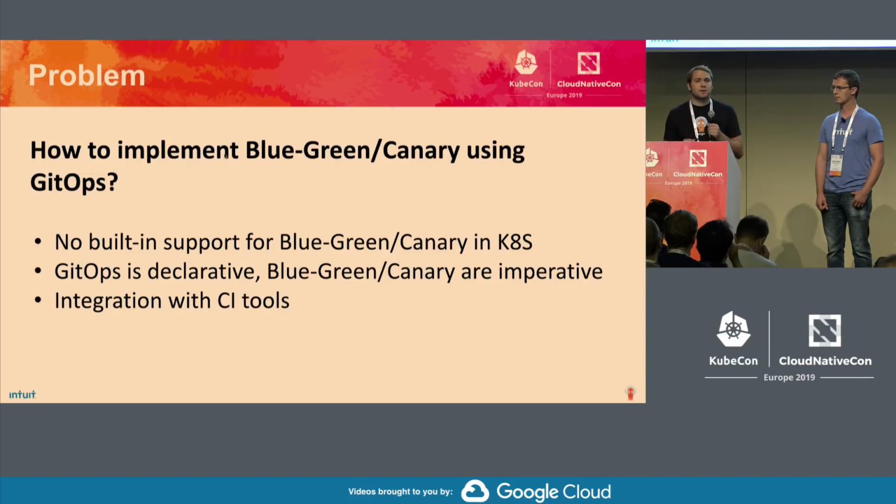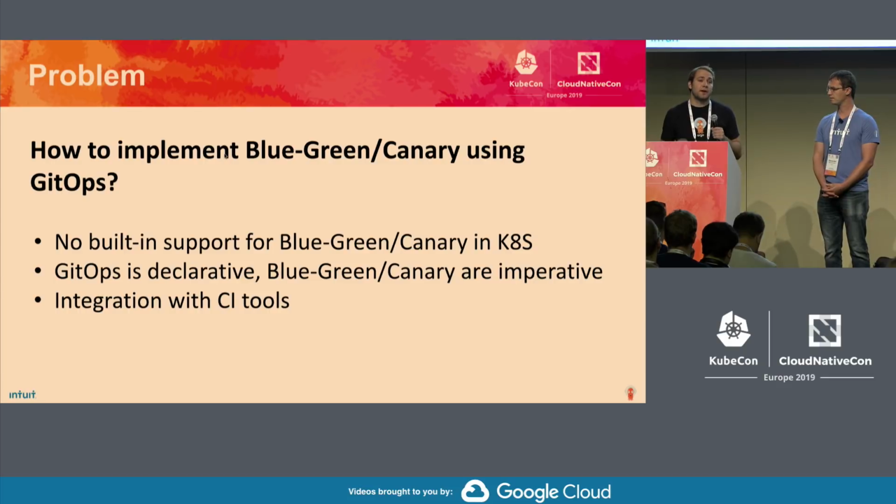And there's this conflicting approach to GitOps and blue-green and canary deployments, since GitOps is inherently declarative, where you say, this is the state where I want to go, here's where I am, just get me there, while blue-green and canary are more imperative, where you have a defined list of steps that you want to execute to get to the next step. And so we really wanted more of a declarative approach, and we wanted to integrate this with our CI tools so that our developers could have a simple, clean pipeline from commit to deploy to master.